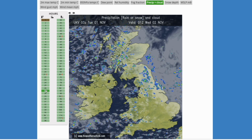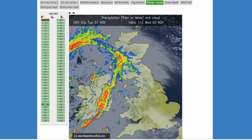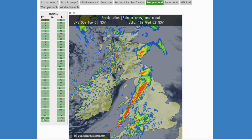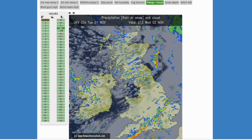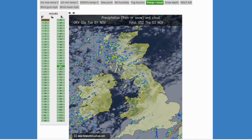Beyond that, into Wednesday, you can see more heavier rain pushing in from the west, and this is why we've got those warnings. Very, very heavy rain pushing in. Squally rain there, a bit of a line of convection, a squall line developing potentially through parts of Wales. And as we head through Wednesday evening, it eventually does clear southwards and eastwards, turning slightly drier behind, but still quite a few heavier showers pushing in.